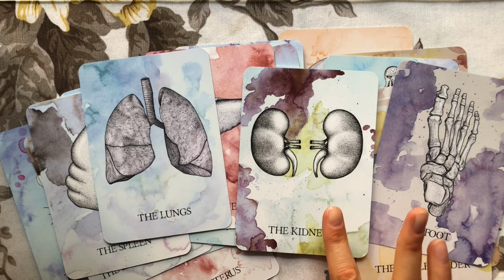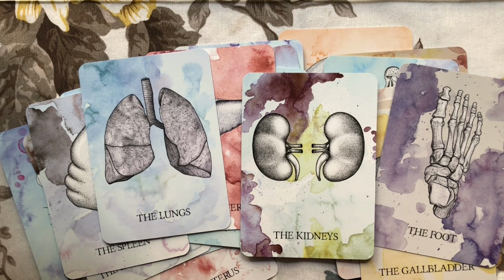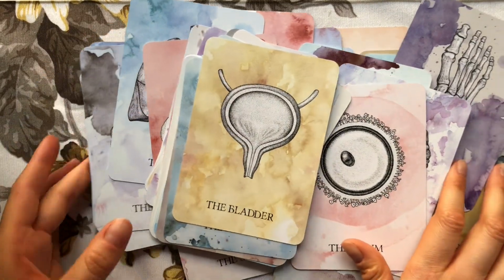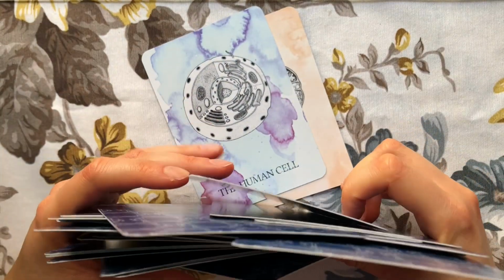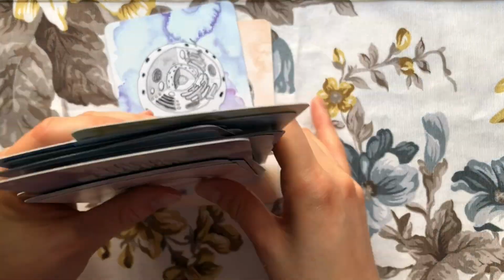And when I was flipping through this and there was a kidneys card, I... wow. Anyway, so I have a personal story with not every single card, but with a lot of cards in this, and I just feel like it speaks by itself. At least to me, it does.